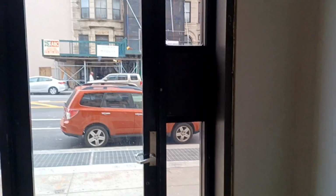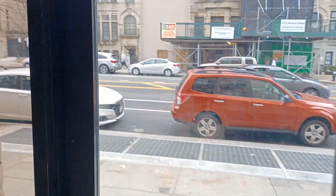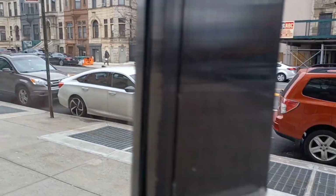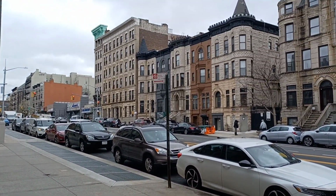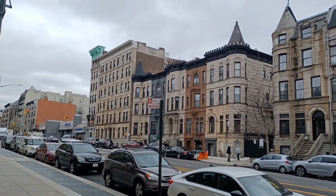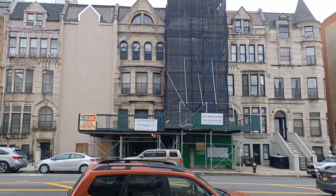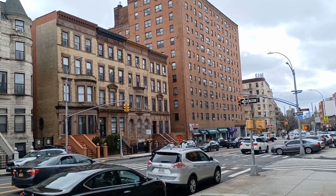This is the vestibule. Wait till we get outside, you guys. Like the most beautiful, beautiful homes down the street. Look at this. How gorgeous. Really, really pretty.